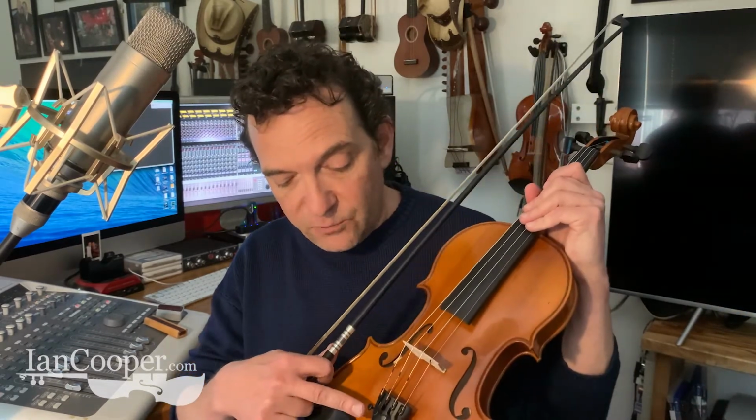But having spent a week playing it, and I've also put a new tailpiece on, I think it's opened up beautifully. And to me, last week, it wasn't the best sounding one. However, my opinion has changed today, a week later.